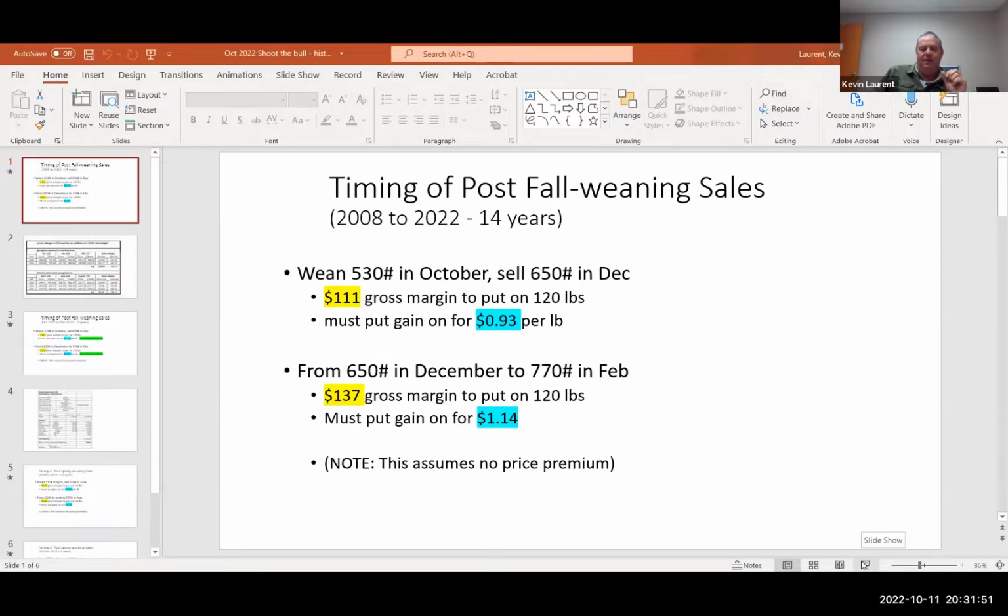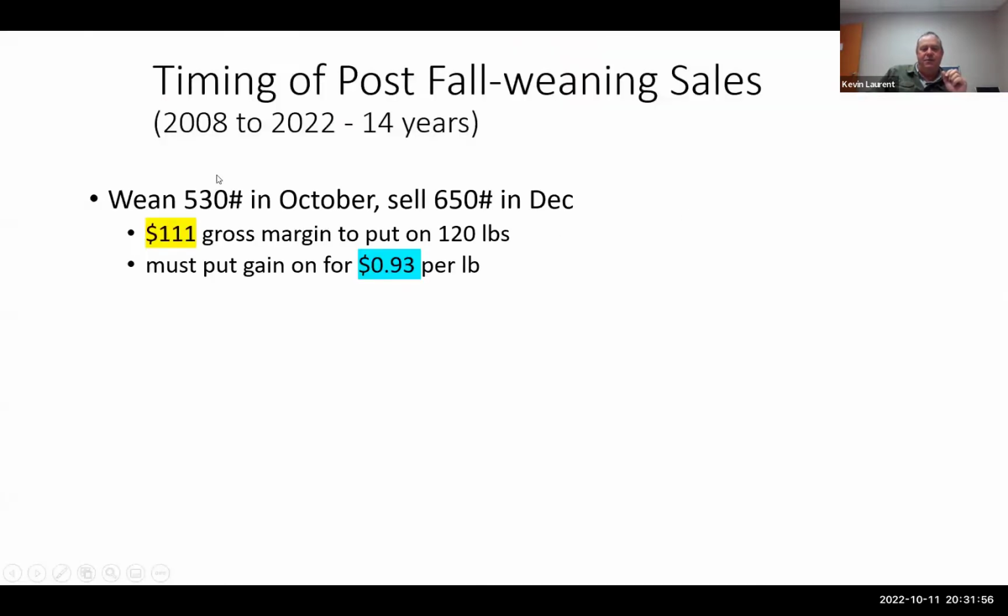So what we're trying to show you here is the difference in value of this 5-weight versus this 6-weight, October versus December, over this 14-year period from 2008 to 2022, right? That average has been $111 difference in value, right? So to put 120 pounds on, we'd have to do it for less than $111 to make any money. So on a cents per pound, that'd be 93 cents per pound. So that means our feeding program needs to be less than that, right? So right now, $300 feed, that's a little dicey, right?